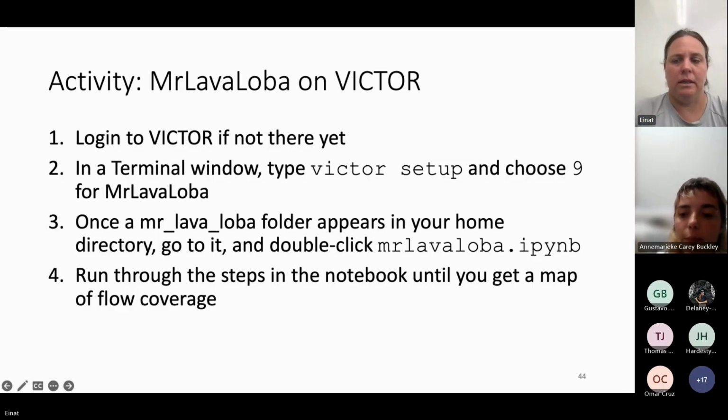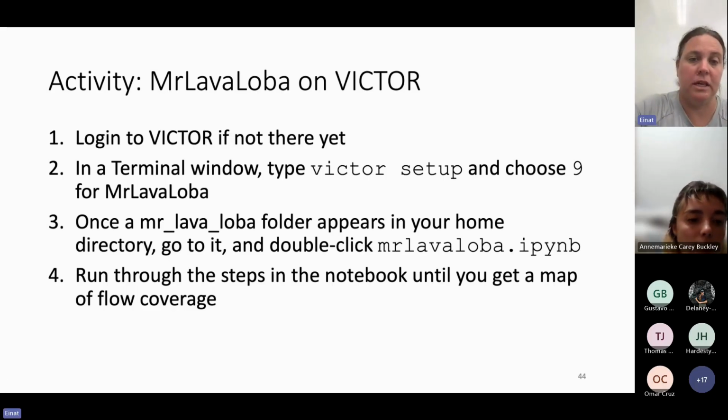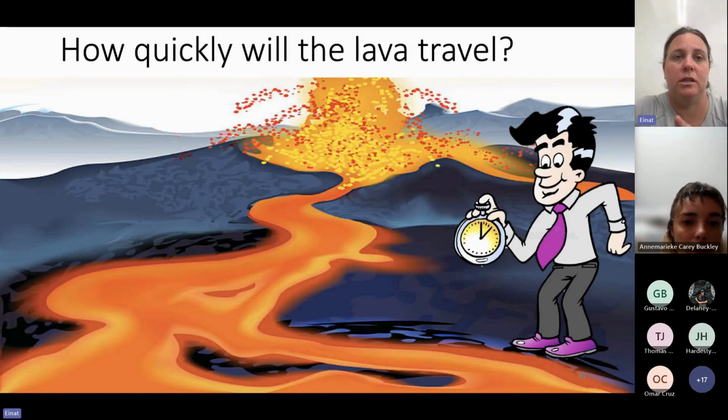So this is bringing us to the next important question that people ask when they do simulation, which is: how quickly will the lava get to places? For example, when do I need to close Saddle Road to traffic because the lava will get there and destroy it? And none of the codes we used so far, Downflow, QLava, Mr. Lavaloba, molasses, none of them can answer that question.